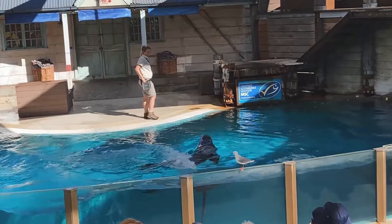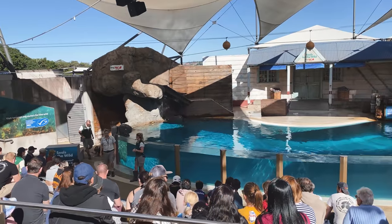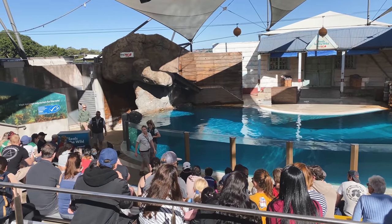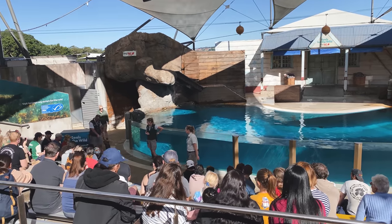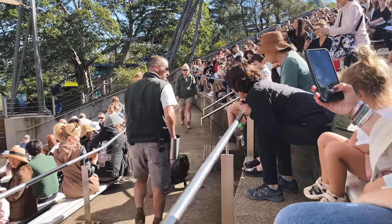And the seagull is making excellent use of Cisco's fish this afternoon as well. He's very cute. And as he comes around, you can get a really nice close look at him. He folds his whiskers forward.